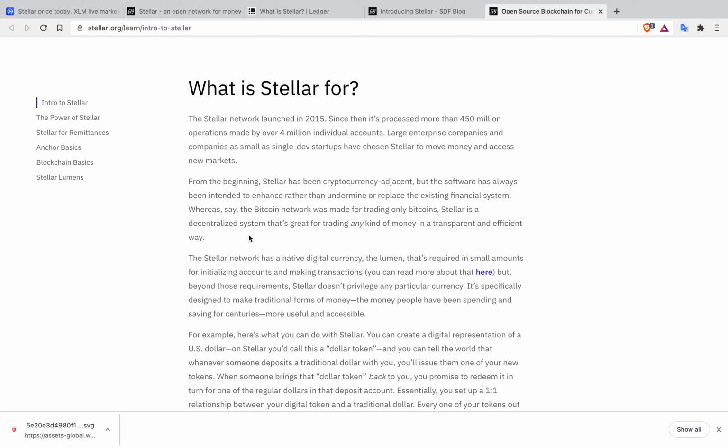Now, what is Stellar? Right? What is Stellar for? Now, the Stellar network launched in 2015. Since then it has processed more than 450 million operations made by over 4 million individual accounts. Large enterprises and companies as small as single-dev startups have chosen Stellar to move money and access new markets.